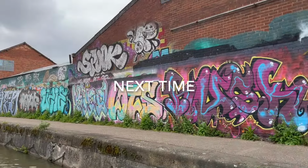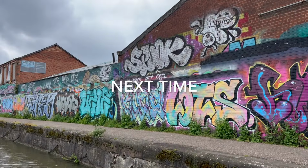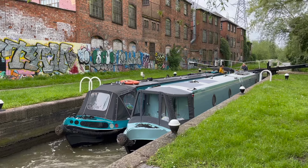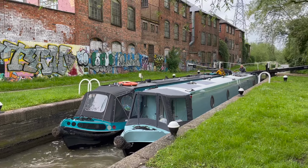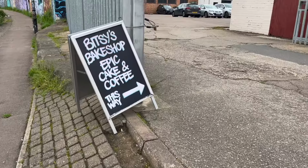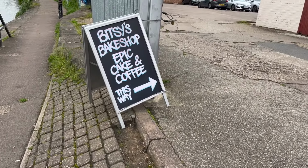Join us next time for some very different scenery as we cruise through Leicester. We help a boat that's stuck in a lock, and as always, we're on the hunt for good cake. They've been trying to get through this lock for the last 2.5 hours. Are we going to get cake? No. But we need cake.